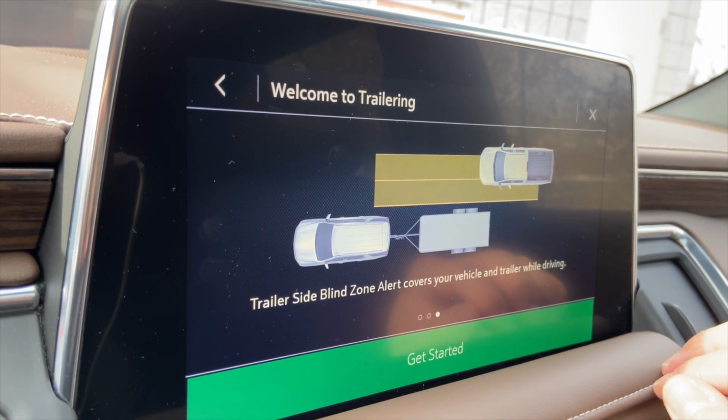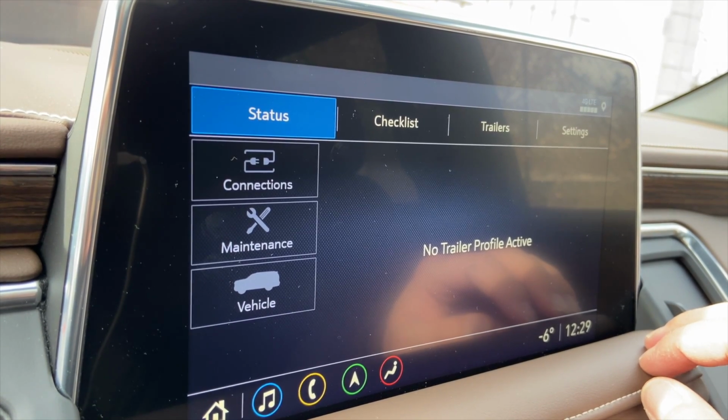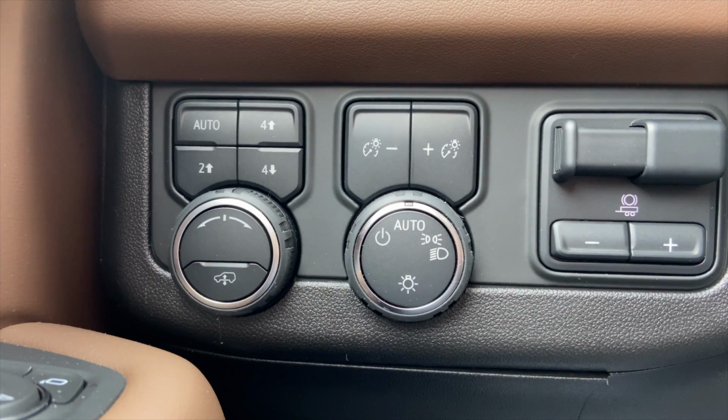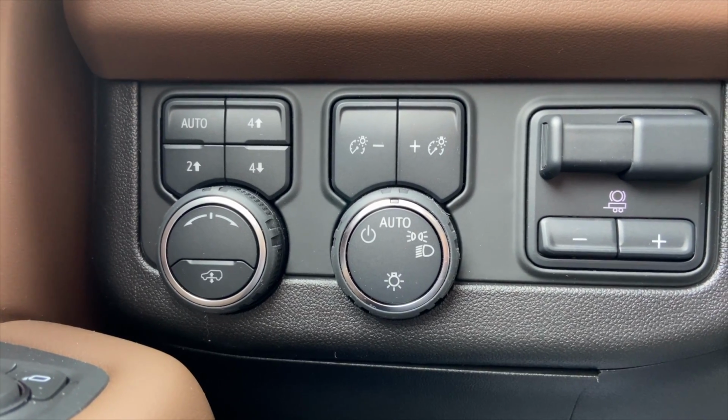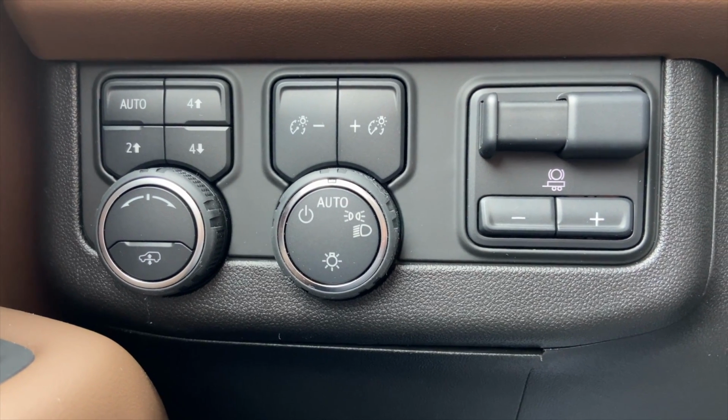The 2-speed transfer case can be set to 2 high, 4 high, or 4 low. It even has an automatic mode for kind of like a set it and forget it kind of thing. The rear axle has a ratio of 3.23, and it has a mechanical limited slip differential, which is awesome.